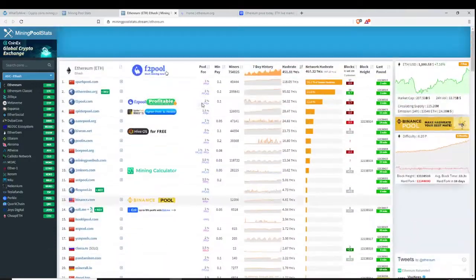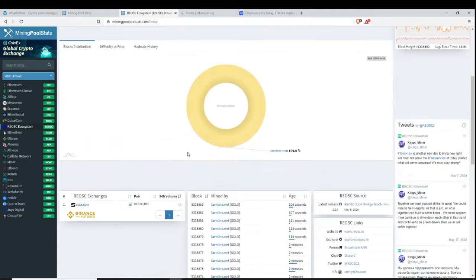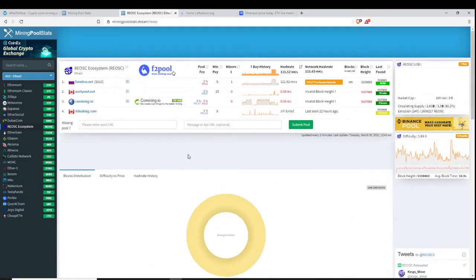It's not a very good example for a bad project. So let's try to find a bad project. Let's see, I don't want to accidentally irritate somebody here by picking a project that they might like, but, well, here we go. Here's a smaller project, the REOSC ecosystem.